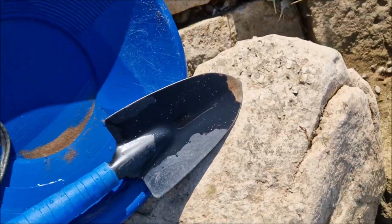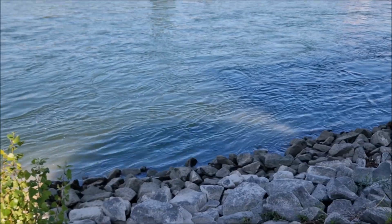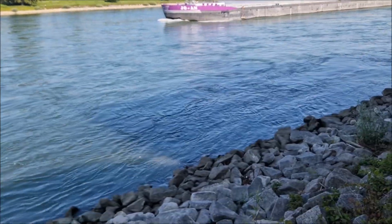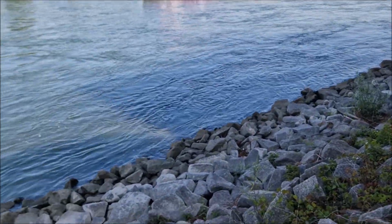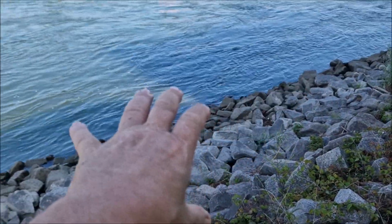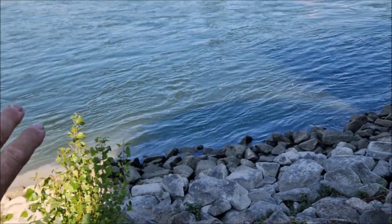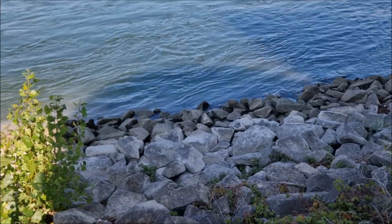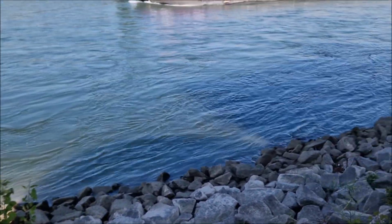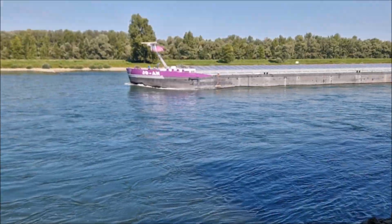Let's move on down and check the stones. Now I moved a little further upstream because I kept finding broken glass and light pieces of aluminum, and that was telling me the lighter stuff was still floating down and depositing, so I had to move upstream to find a more stable spot. And I had to get away from the water.